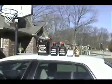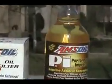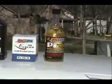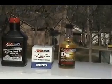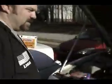And the last thing we've got there is the Performance Improver gasoline additive, which does a fantastic job at cleaning out the fuel system and the fuel injectors. It should be used once every 4,000 or 5,000 miles. So I'm going to go ahead and crawl underneath here and grab the wrench.